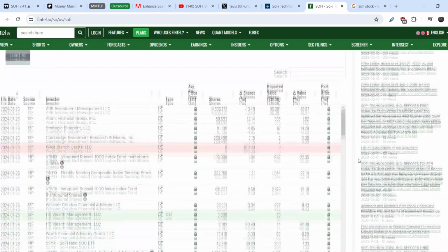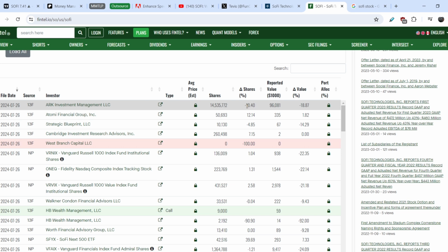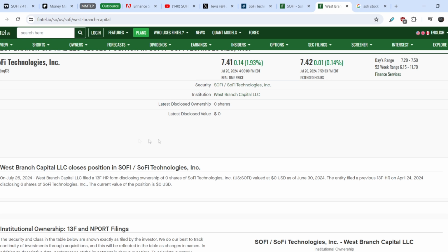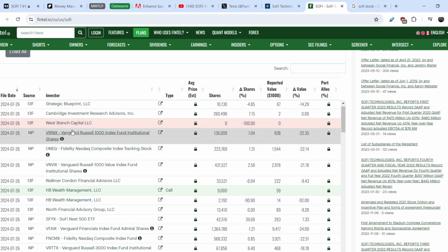On top of that, guys, the most recent price action from the smart money investors is also quite interesting. For example, ARK Invest reduced its position in SOFI by about 10%, but they still hold more than $96 million of value in SOFI. Next one, West Branch Capital completely closed their position. But guys, if you click on this tiny icon, you will see that the position by itself was extremely small. They had only 6 shares of SOFI Technologies, and they sold it. That is why you cannot rely on this news as some kind of a sign of bearishness. At the same time, guys, major market players like Vanguard and Fidelity are, I would say, increasing their position.